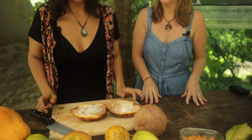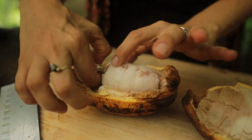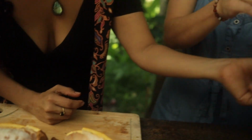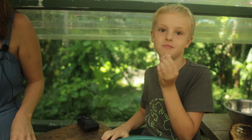This is cacao. What the people don't know, or I mean the people here know, but the people outside don't know, is that you can lick this soft part. Like suck it off. And it's sweet. It's delicious. Like candy. I've tried it before. It tastes like candy. And it's very good.